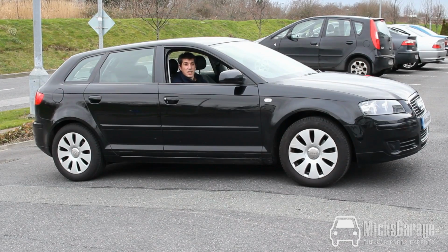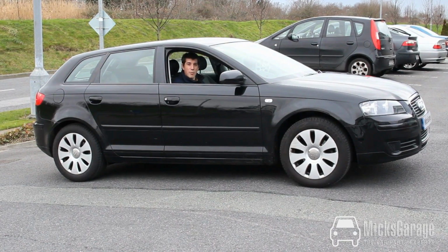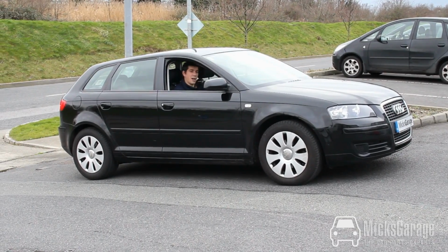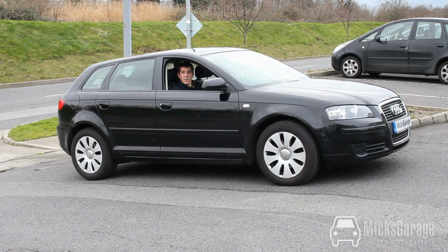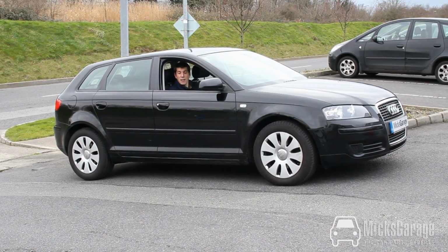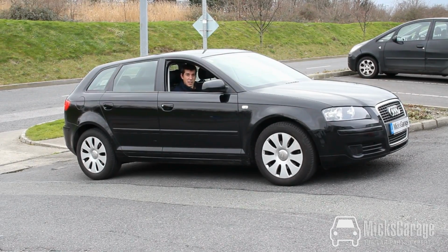Now we're going to test the function of the handbrake, so we're going to roll back on this hill, pull the handbrake on, and hopefully the handbrake will hold us. So we'll stop using the foot brake, pull up the handbrake, let off the foot brake, and the handbrake's holding us. If your car starts to roll back, then your handbrake is probably going to need adjusting.